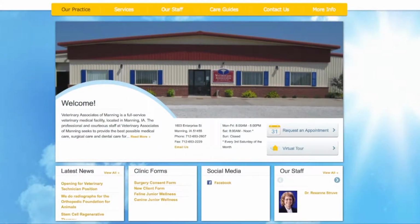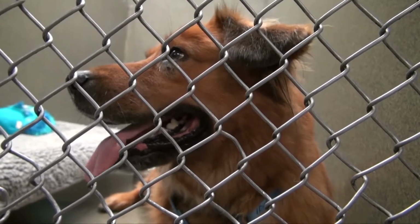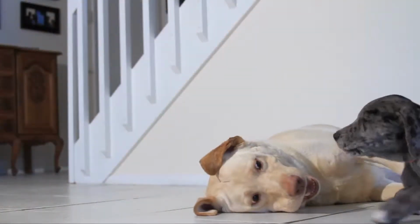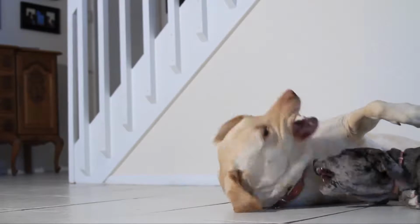I'm a veterinarian in Western Iowa. I have a veterinary clinic and started doing stem cell therapy on dogs in August of 2014. After the first 2 dogs, after 3 weeks, I saw such dramatic results. I said, hey, I have arthritis. I have joints that really need this help. Where can I go to get this done?